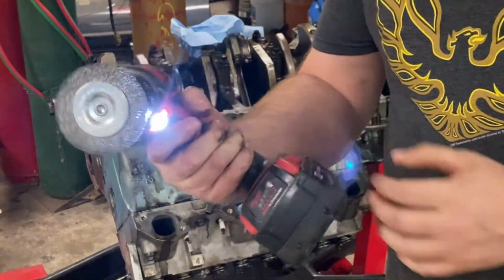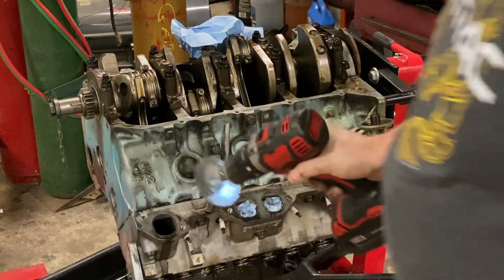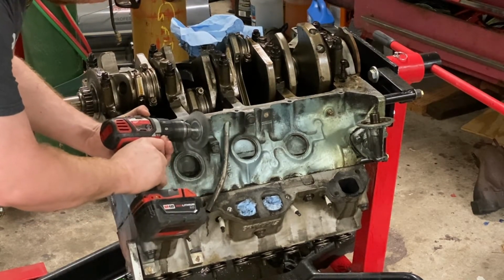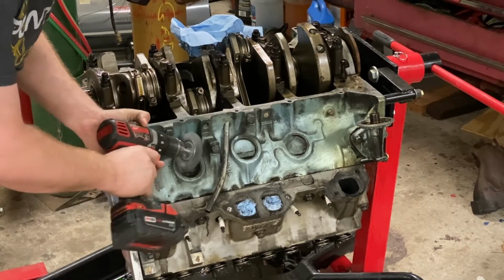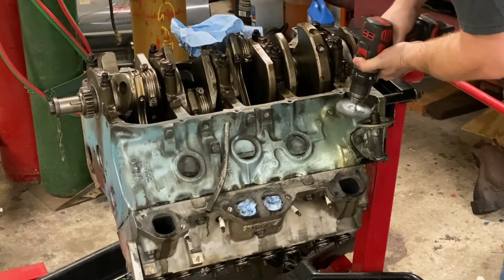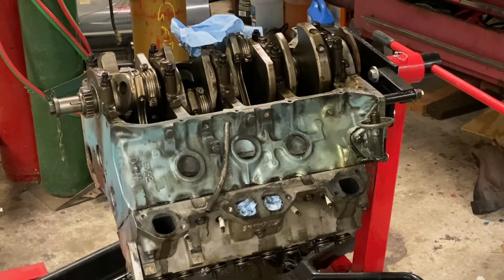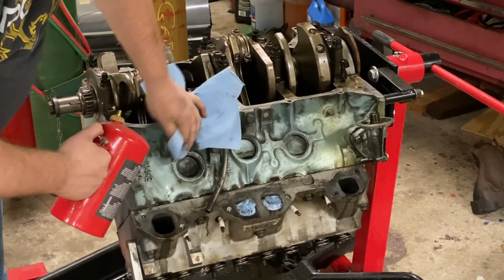We're getting the drill with the rotary wire wheel to try and get in some of these little spots real quick. Going to go on kind of a low speed setting, just so I can get in there and get some of that dirt out. I got a lot of it out of there. Now I'm just going to go back through and use the brake cleaner and give her a wipe down.